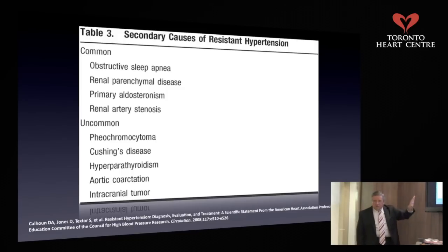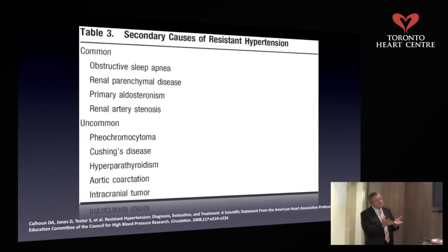So if you have a tough patient, difficult to control, and you think that sort of fits the profile of a patient who could have a risk for obstructive sleep apnea, well, screen them for that. Ask them all the usual questions about snoring and daytime sleepiness and non-refreshing sleep and et cetera, because that's a common issue. Chronic kidney disease, we talked about that.